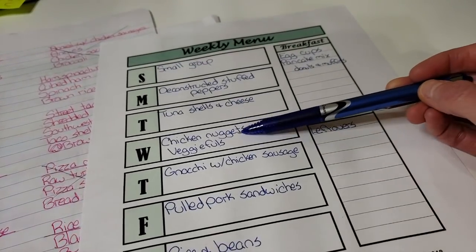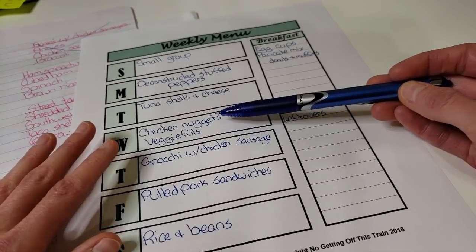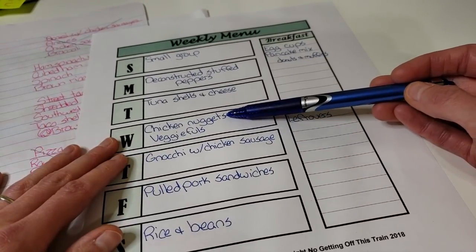Then Wednesday will be chicken nuggets. We have had the same bag, it's a huge bag really, but we've had this bag of chicken nuggets for quite a while.